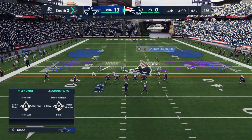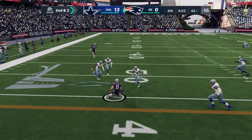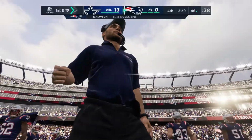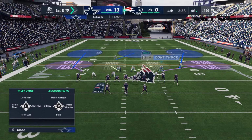Facing a 2nd and 2 after that last catch. Good for 8 yards. At the 42-yard line. Newton throwing again. To the left side and complete for Julian Edelman. And he'll be taken down at the 46-yard line. 4 yards the pickup, first down.